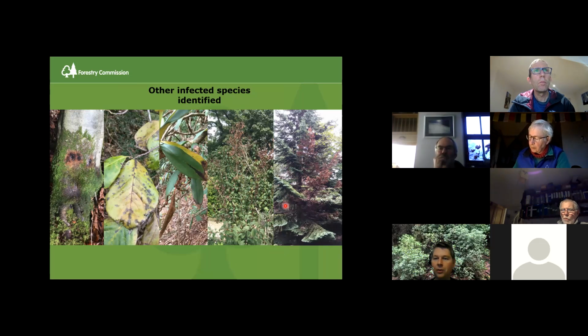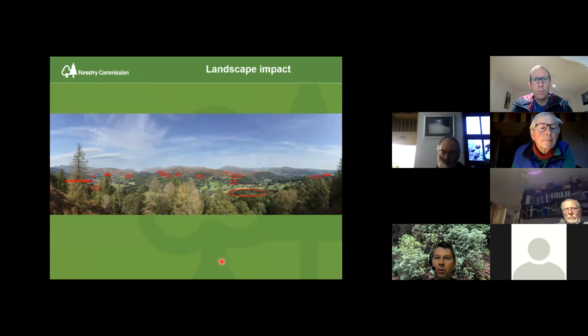Actually, 4 out of 5 of those photographs are taken within the Lake District, and the other one was in the northwest of England. So yes, anywhere where these situations can build up, then you can have a problem. This is just an image to show the landscape impacts that we're seeing in the Lakes this year.